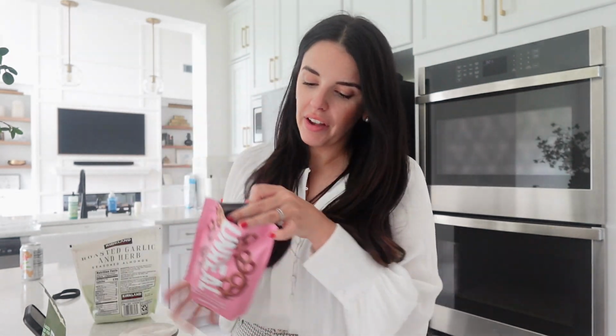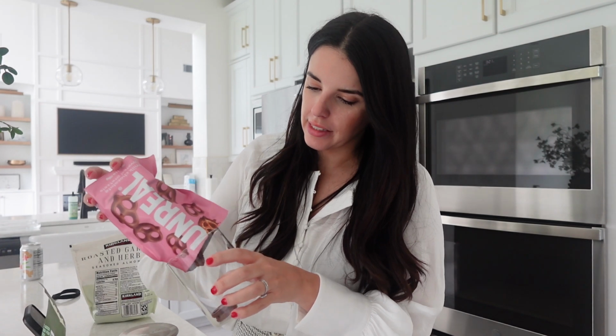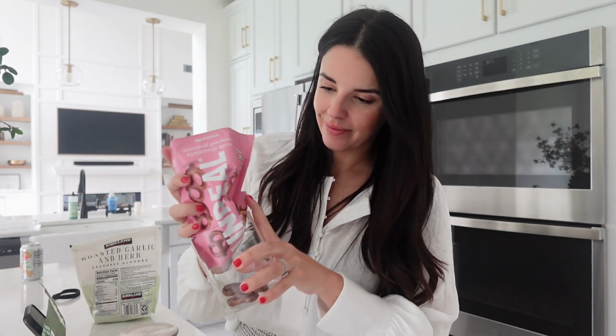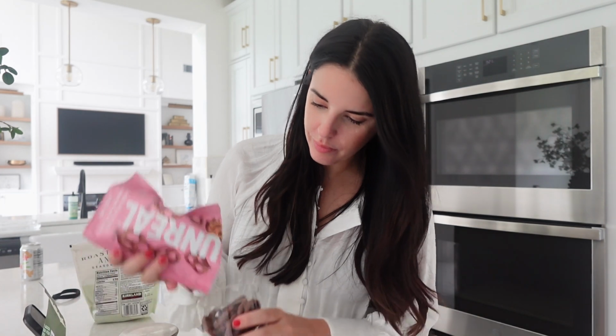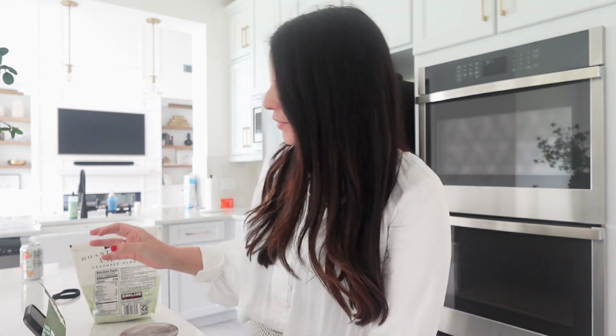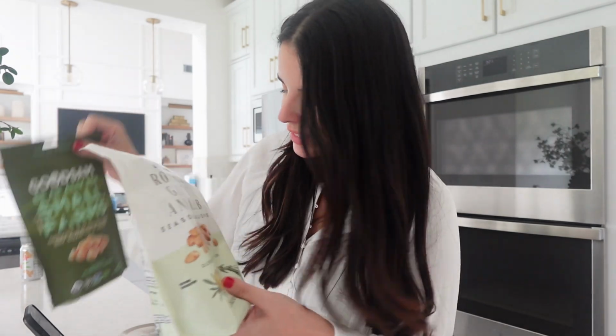So I am not going to be putting these in the bedroom in a bag. Doesn't look cute. So what I'm going to do is I'm going to be transferring their favorite snacks to this little glass container. And look how cute that looks. And then I can put it in their tray or bedside table. I will do the same thing with some more coconut almonds and a little almond mix.